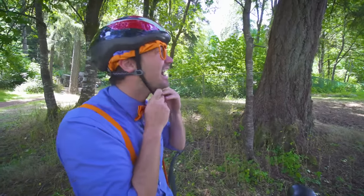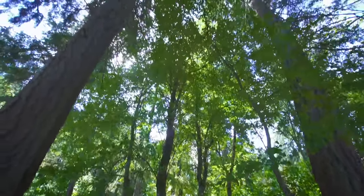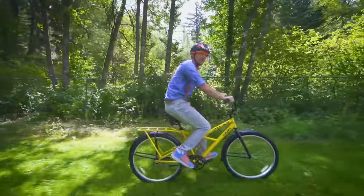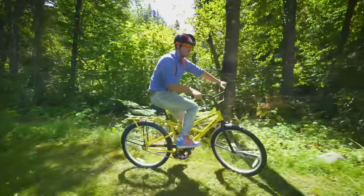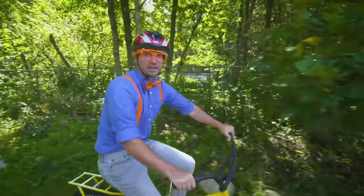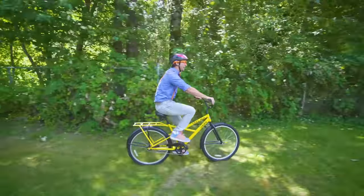Oh, what a cool little town this is. All right, here we go. Whoa, do you see how I'm riding this bike on grass? It's actually made for sidewalks and roads, and things are really smooth. Yeah, this is a street bike. But they do make other kinds of bikes, like mountain bikes. Whoa, that's a lot better for going over rough terrain like this. Whee!